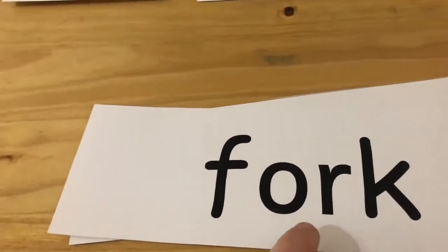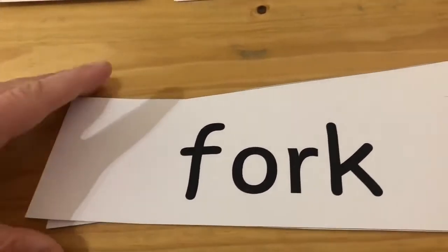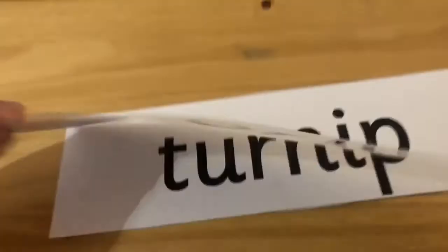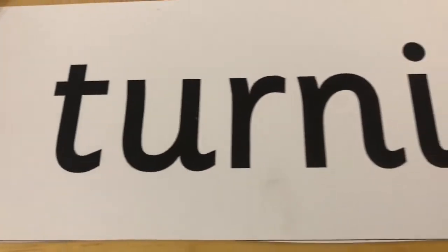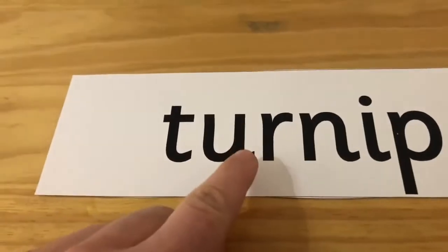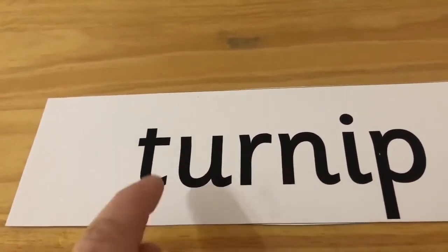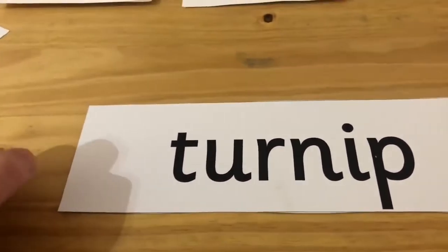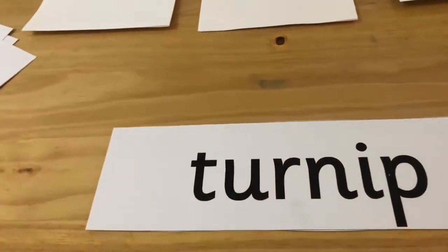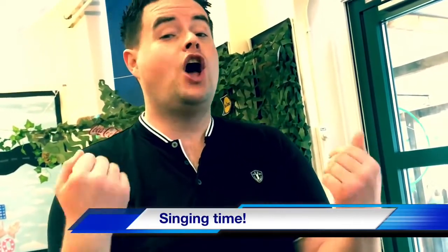Right, where's the digraph? There it is. Sound it out. Fork. Like using your knife and fork, and not your hands. Wash them. And the last one. Where is that digraph hiding? There it is. Sound it out. Turnip, like a big turnip in the ground. Well done, everyone.